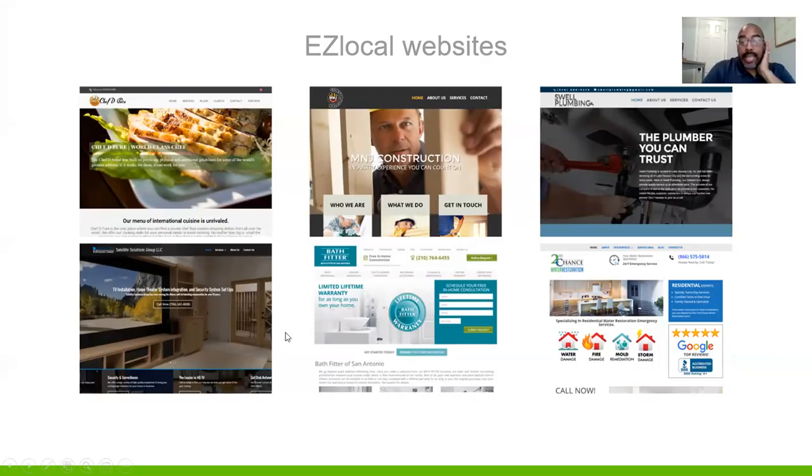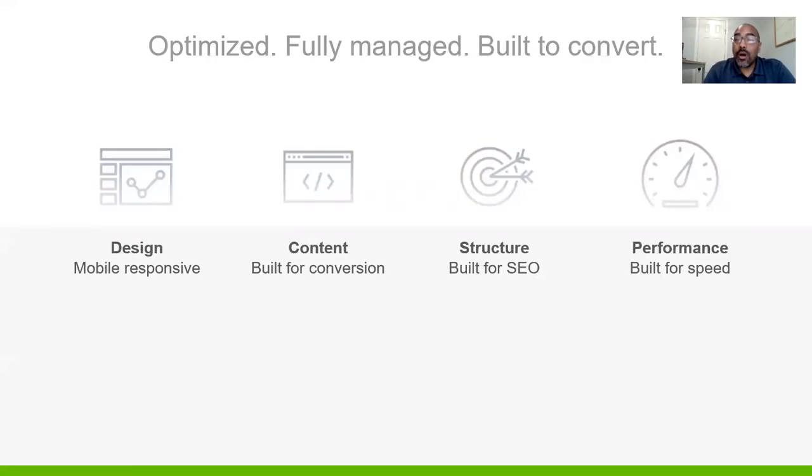So here are a few examples of different websites we've done. We've literally done thousands because we've been in business since 2007. So we've done a lot of website work. And very cool about us is that we are a Google partner. What does that mean? It means we build the websites according to Google's specifications or best practices so that people can find you easily on the search engines.